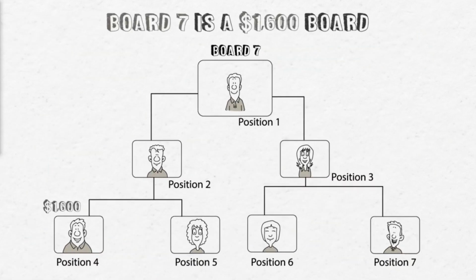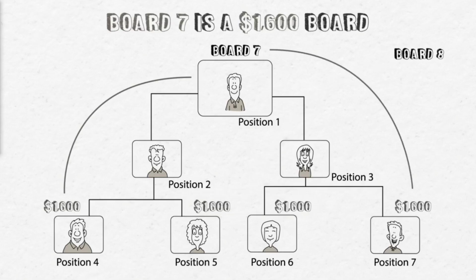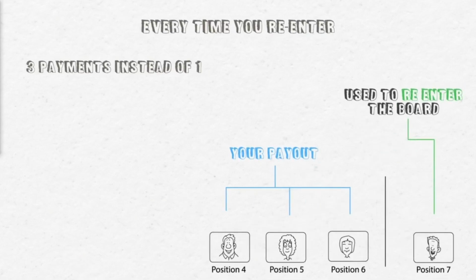On board 7, $1,600 goes to you. The second and third goes towards your upgrade to board 8. And last payment of $1,600 pays your re-entry into board 7 to get paid again. But remember, instead of one payment of $1,600, every time through after the first, you get 3 payments of $1,600, totaling $4,800. Okay, now you're qualified on boards 1 through 8. The second time through and every time you re-enter, you will always receive 3 payments instead of 1. And the fourth will automatically re-enter you so you can keep getting paid on every board over and over.